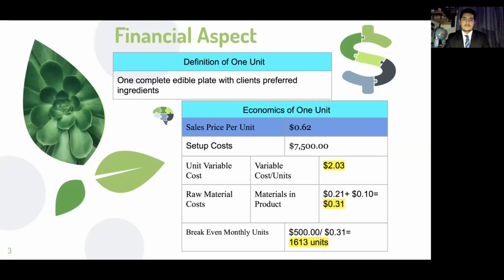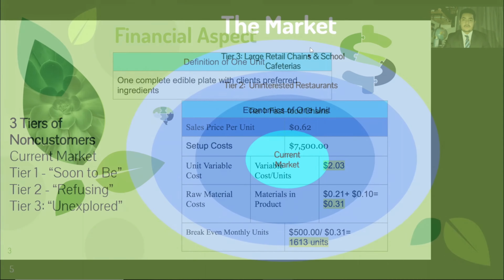Now, our unit variable cost would be based off of our variable expenses divided by our units. We have to take a look at sales commission, shipping, and marketing, and that would give us a value of $2.03. And I think it's also very important that we take a look at how we build our product, what it takes to make it, and that would be based off of our raw material costs. If we take a look at our principal ingredient, per 2 pounds, it would be 21 cents. Then our secondary ingredients, per 48 ounces, would be 10 cents. That would give us a value of 31 cents per unit for raw material cost. Now, if we take a look at our break-even monthly units, we are taking a look at our fixed expenses, which would be aimed at $500, divided by that raw material cost, which would give us a value of 1,613 units. So Edible Entrée is totally feasible.